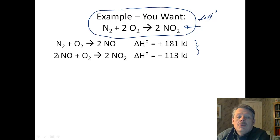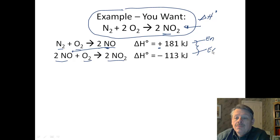You happen to know that if I start with nitrogen gas and I add oxygen gas, I get 2 nitrogen monoxide molecules. And when I do that, this is positive, so this is endothermic. So I have to put in that much energy to make it happen. But then, if I take those 2 nitrogen monoxide particles that I just made, and I add more oxygen to it, I get 2 nitrogen dioxide molecules, which is what I wanted over here, and that is exothermic. And so we get back some energy when that happens.